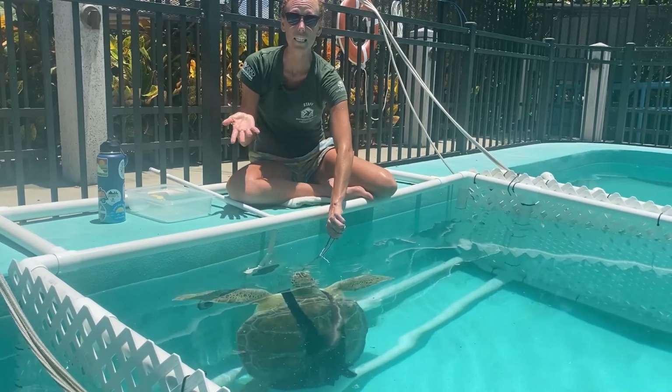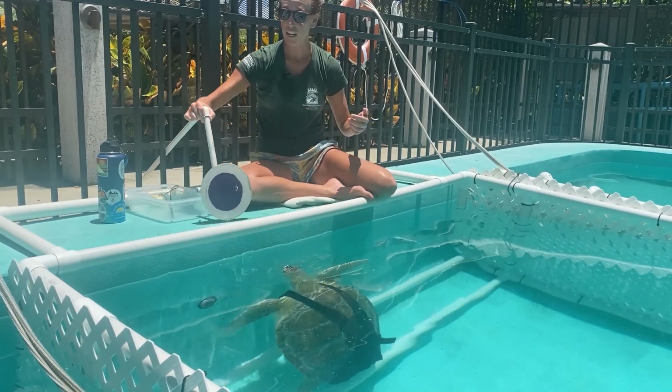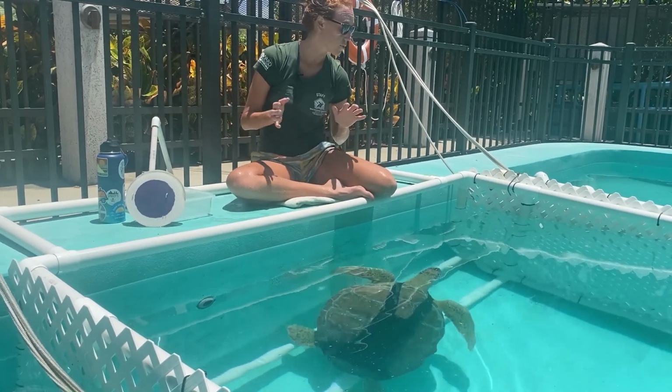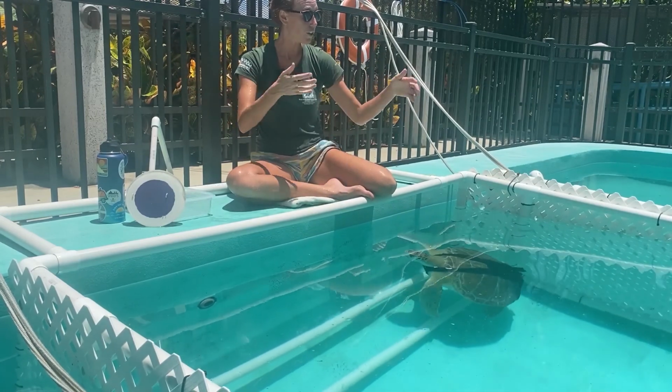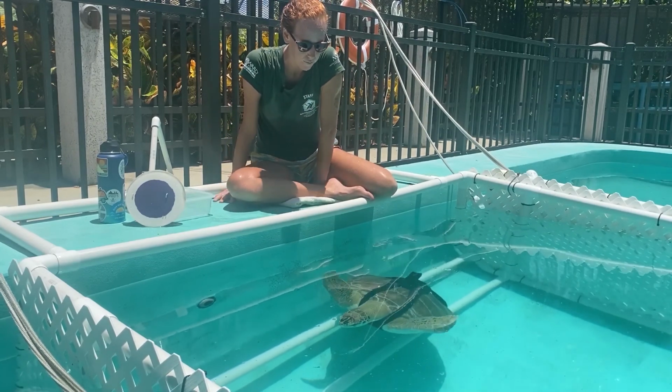And remember, they can't see the color red or orange, so make sure you have those red flashlights, because we don't want to spook her, because she won't lay her eggs if she's scared. So make sure you give her space, try to be quiet, because you don't want to make her scared, and you want to make sure that she lays those eggs, no problem, and then goes back out into the ocean.